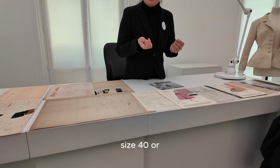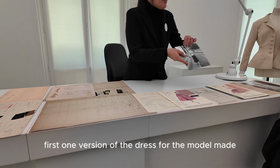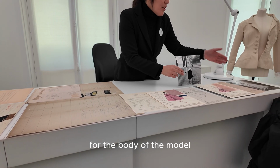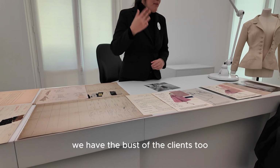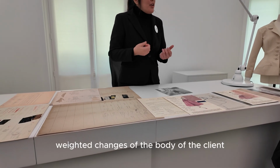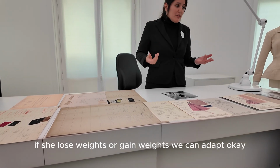Not size 40, no, it's only one piece. First, one version of the dress for the model, made for the body of the model, and then a second piece made for the client. Okay? So in the ateliers we have the bust of the clients too, so we can adapt the bust with the changes of the body of the client. If she gets pregnant, if she loses weight or gains weight, we can adapt.